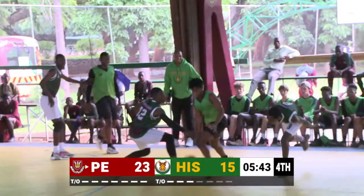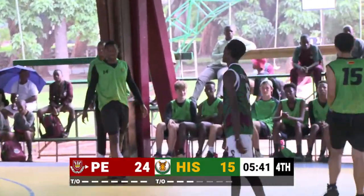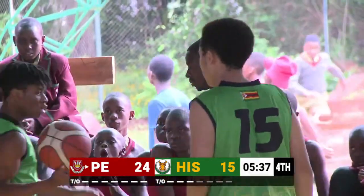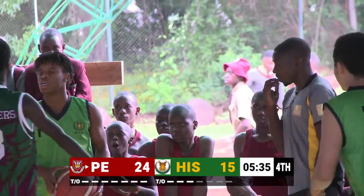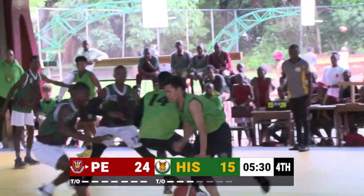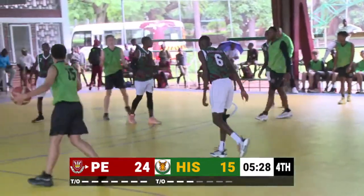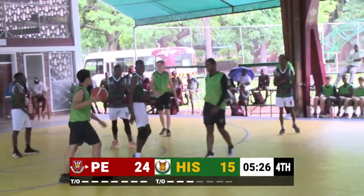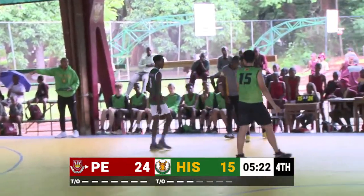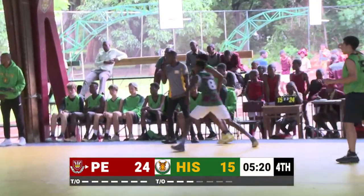Score now 24-14, and as Mimo, as he's affectionately known, Tafazwa's nickname is Mimo, he's made a foul. Now HIS is trying to attack. Another careless foul by PE. They're just reaching. Instead of moving their feet, they're moving their hands where the feet are supposed to be.